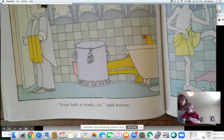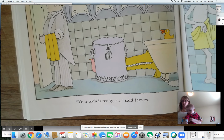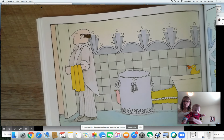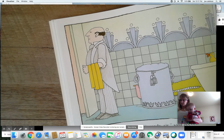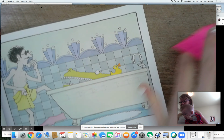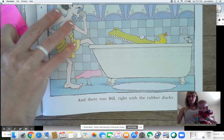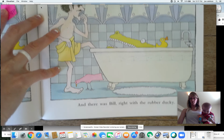Your bath is ready, sir, said Jeeves. Uh-oh, what's gonna happen? Oops. And there was Bill, right with the rubber ducky.